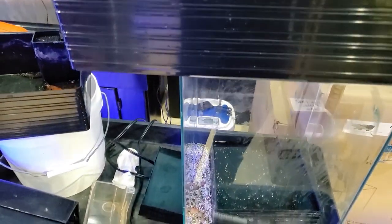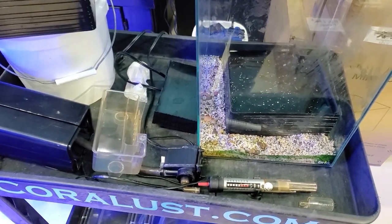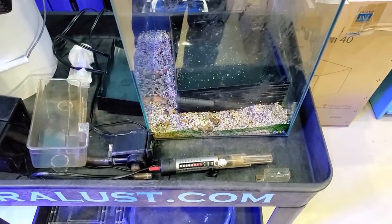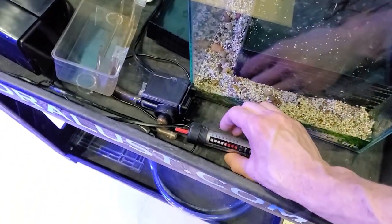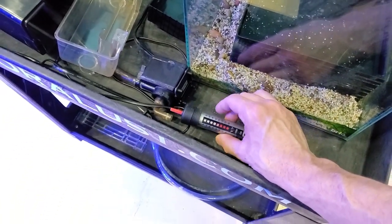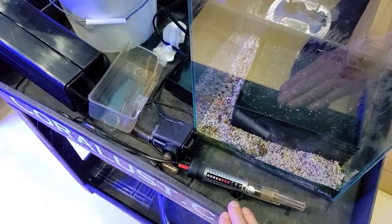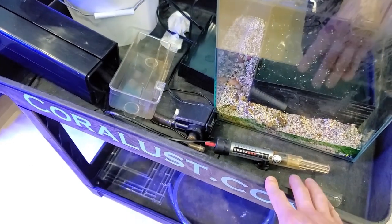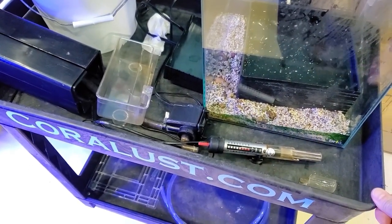So go home, check your heaters, try not to get electrocuted, do not get cut by the glass, but make sure all your heaters are working, test them out, reset your thermostats if you have to. Some people will have digital controllers, and if you have a digital controller and a heater without a thermostat on it, some of those titanium heaters can just cook forever.